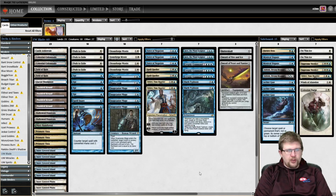Shark Typhoon gives it an evasive body to put equipment on that draws a card. It's kind of like an Ice-Fang Coatl, but you don't have to splash into the other color, and you don't have to worry about turning it on with Snow-Covered lands. I do still have Snow-Covered lands just for the 2 On Ices in the sideboard, but it's pretty free to play the Snow lands, so it's fine. I also have a Glacial Floodplain, which I'm a little more skeptical about, but I'm willing to try it. I've got Colonnades as well.